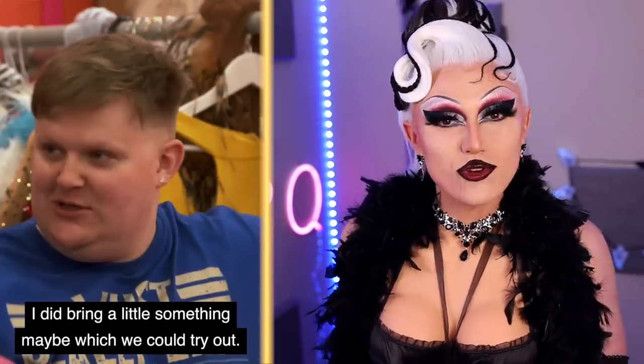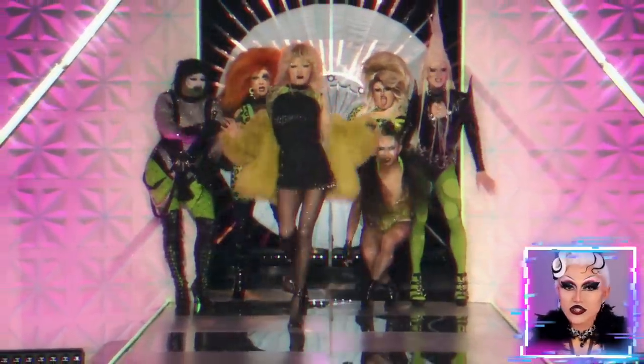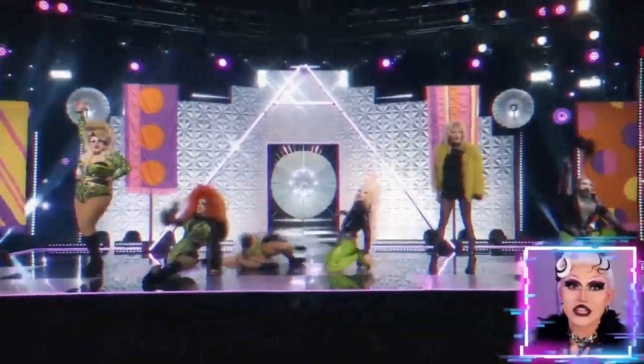Everyone in this group was so cohesive and it really was each of them working together, bringing their different talents and strengths and skills that made this group so phenomenally good tonight.